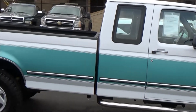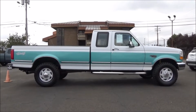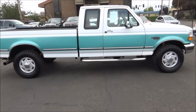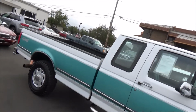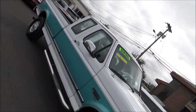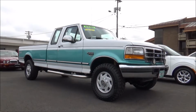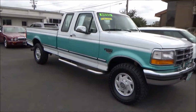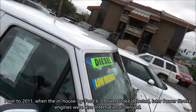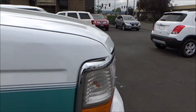In the latter half of 1994, a certain new engine became available for the light-duty F-Series lineup, and that engine was none other than the first iteration of the Power Stroke diesel. The new 7.3-liter Power Stroke, which is what this truck has, was designed by Navistar International, and is a modified version of the International T444E, which was used in medium-duty trucks, buses, and the like. The cutting-edge 7.3 Power Stroke direct-injected turbo-diesel V8 ended up becoming a legend, still beloved to this day for its outstanding reliability.